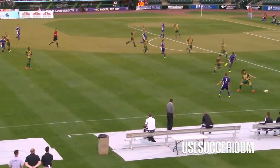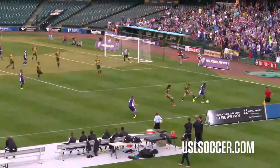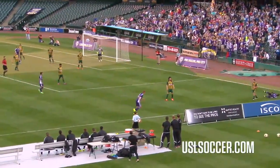Louisville City working on the far side. An opportunity here. Kadeem kind of stuck on the baseline. That will go out of bounds.